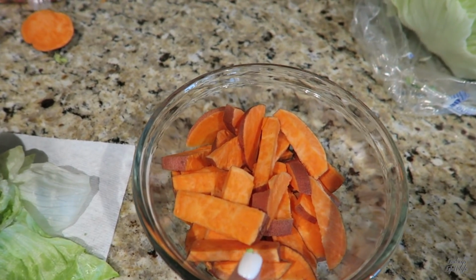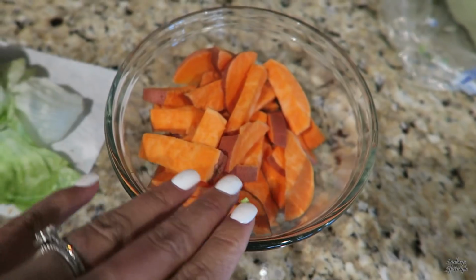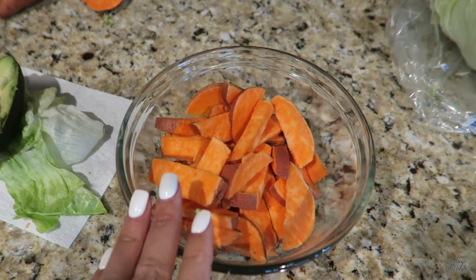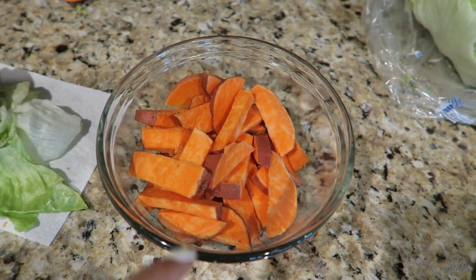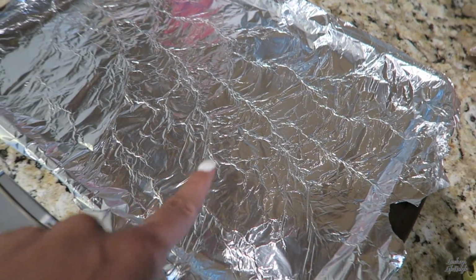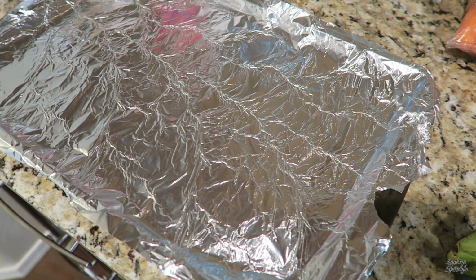And this side, only me and Isaiah and Ava are gonna eat these sweet potato fries. Shanam's not because he's on a lower carb diet. So I'm gonna go ahead and get these seasoned up, and we are gonna go place them on here and cook them for 15 minutes on 400 degrees.